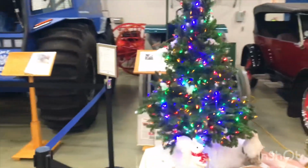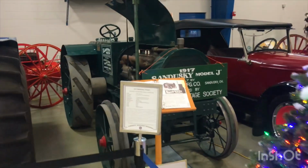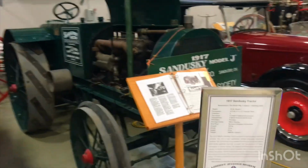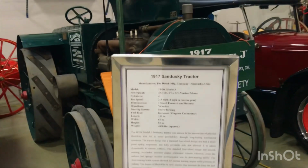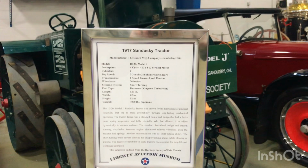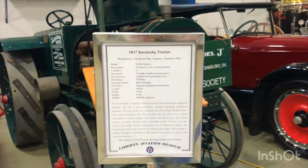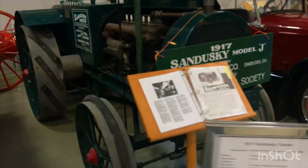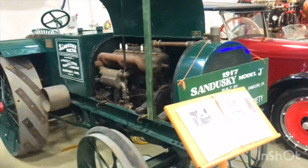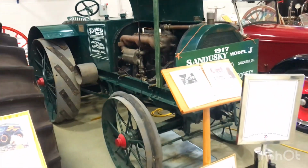In the background you hear a little music. Get a little closer on the Sandusky tractor. I'll get you a little information on it. It's from 1917, and had a 4-cylinder. Interesting.